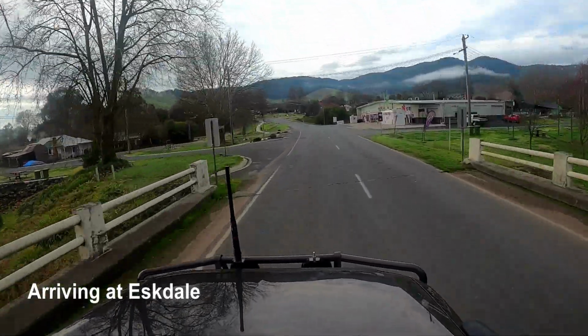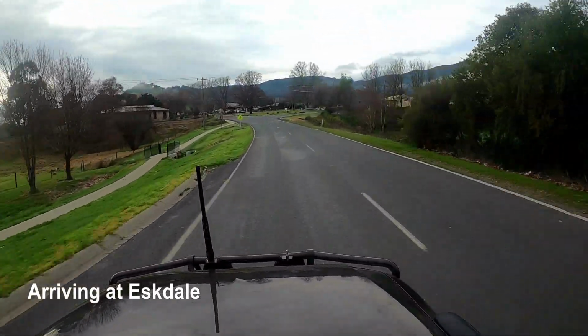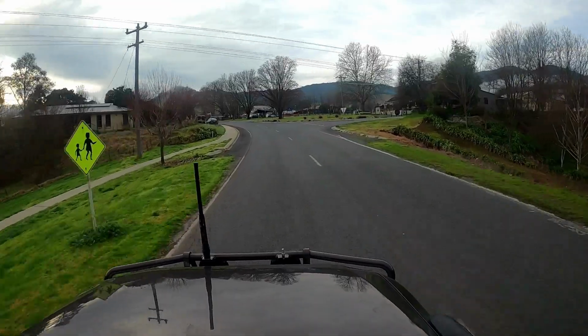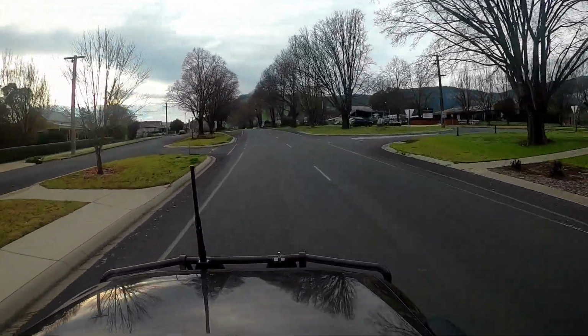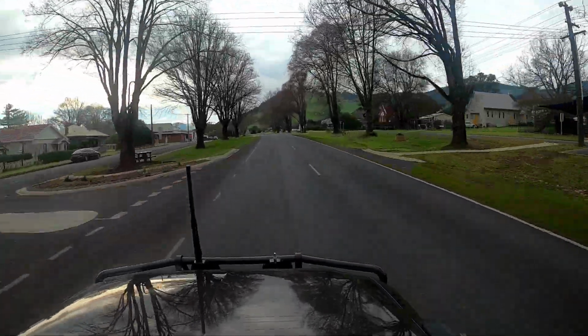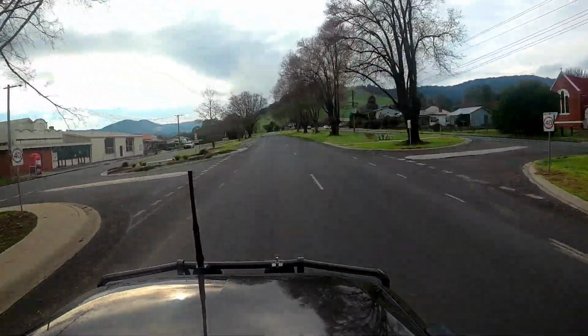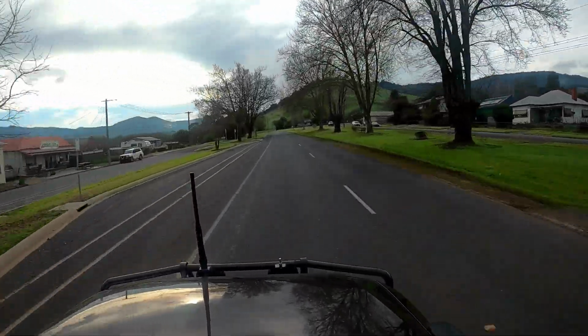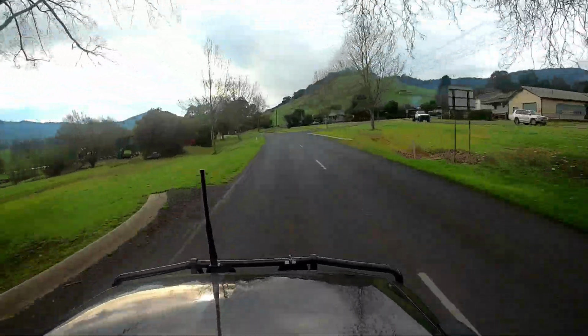And speaking of Eskdale, here we are coming into Eskdale now. Great little country town. There's the IGA there, you can get fuel, the Eskdale Pub, and one or two cafes as well. And yeah, if you find yourself passing through at mealtime, check out the Eskdale Pub.